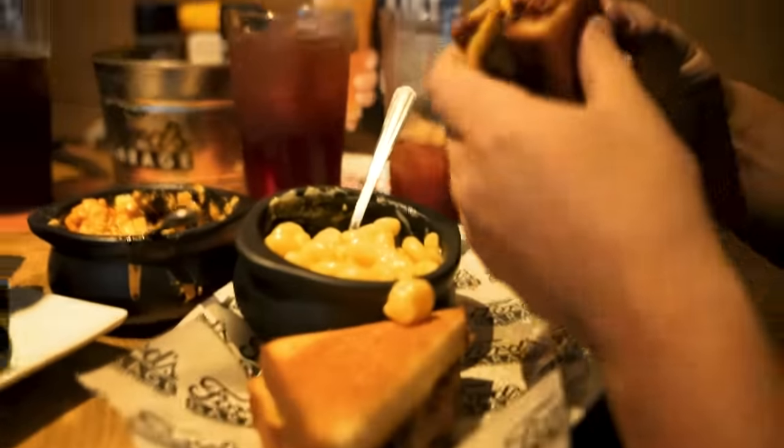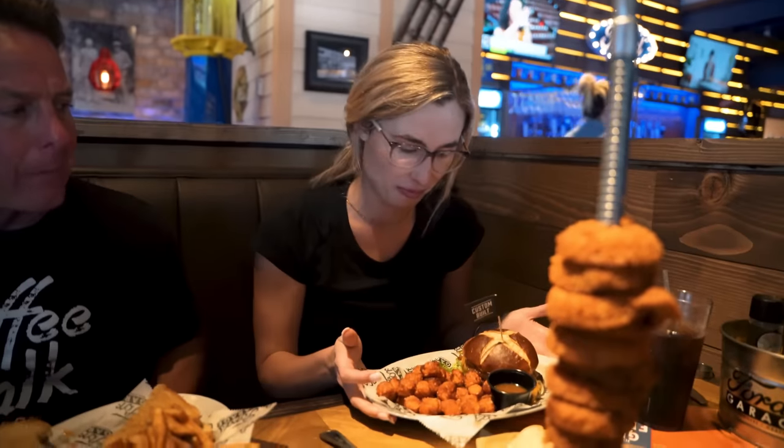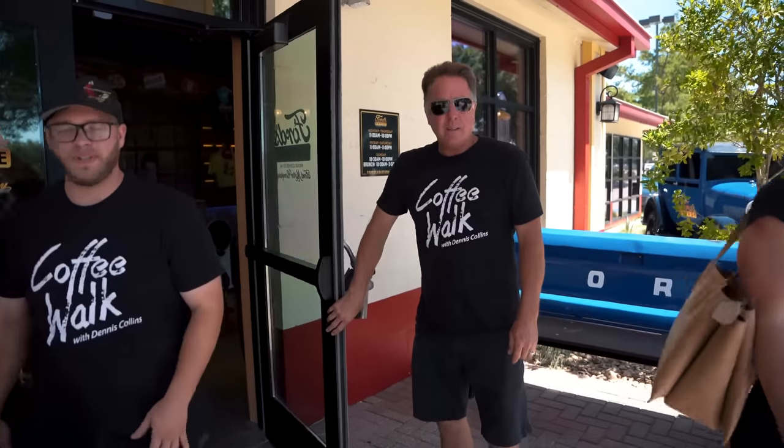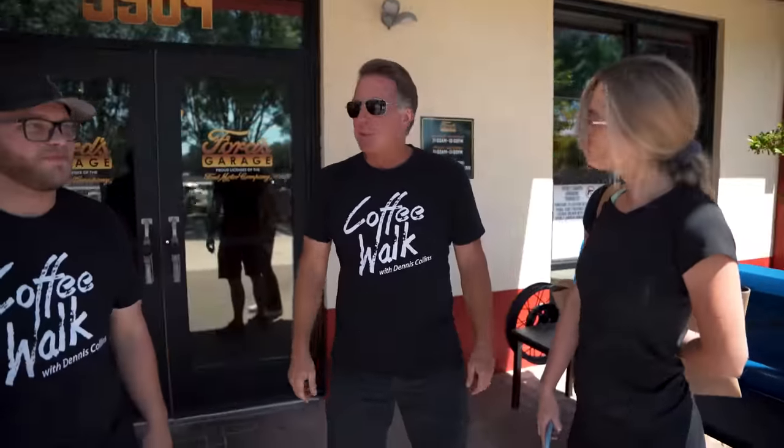Tastes like a patty melt. Really good. Look at that. You gotta take a bite. Yeah. Thank you. Well, that was good. I think that my favorite thing was the appetizers. Same. I like the fried pickles with the horseradish.